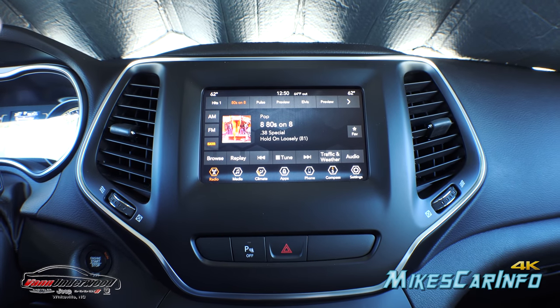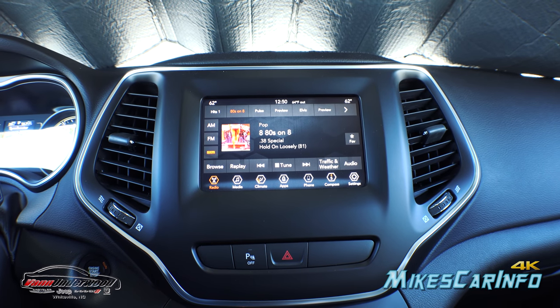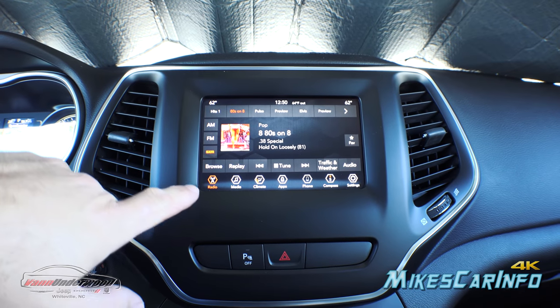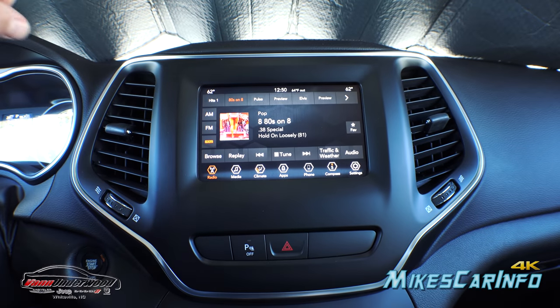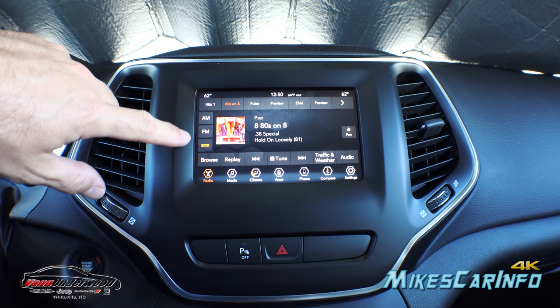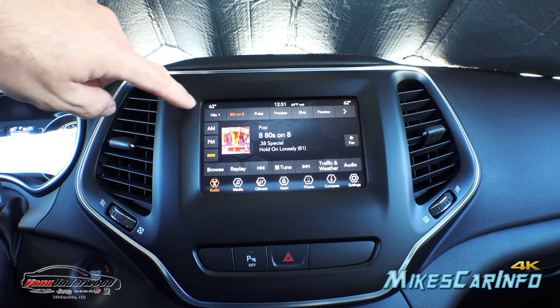Okay, so this is a 7-inch touch screen, but it operates just like the eight inch screens. And the clarity and the resolution is really good. You have the icons across here at the bottom, and they stay there, and you can quickly go to the one you want. So right now we're in the radio, which has the AM, FM, satellite radio options. And then your presets there at the top are your favorites.